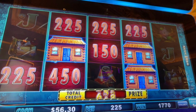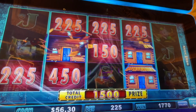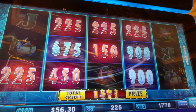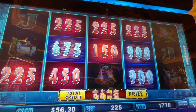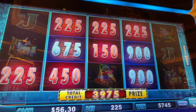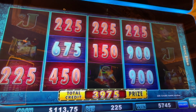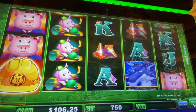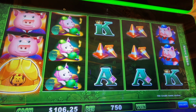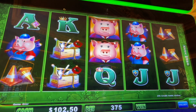Seeing what's happening. I was lost for a second. I was wondering if I was gonna lift the camera and show him. The wolf is just blowing at the top over there. $60? Yeah. So that's it, huh? Yes. I did a 750 bet there.